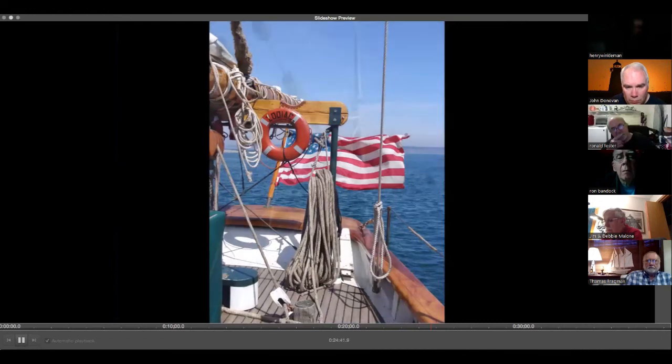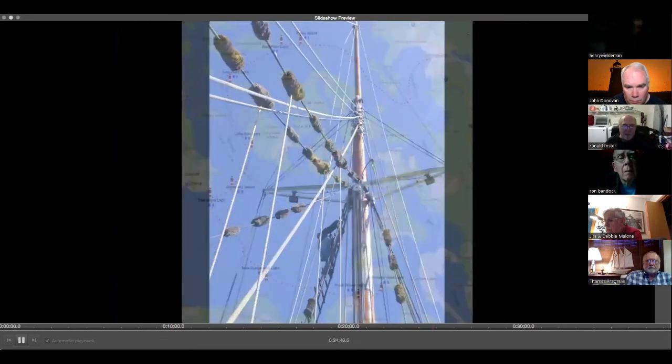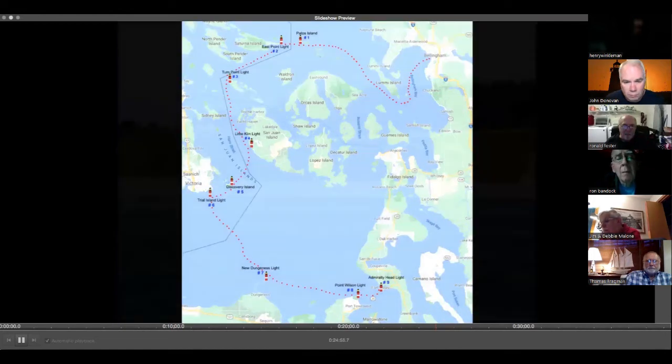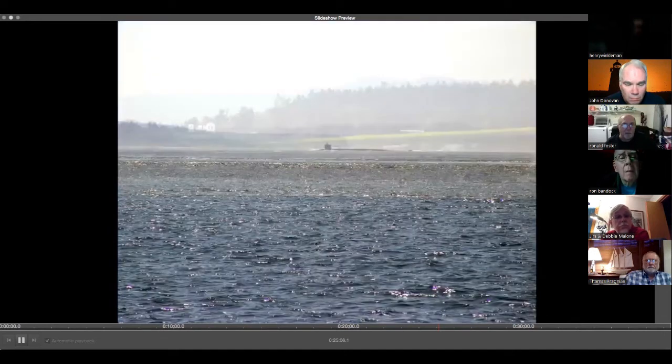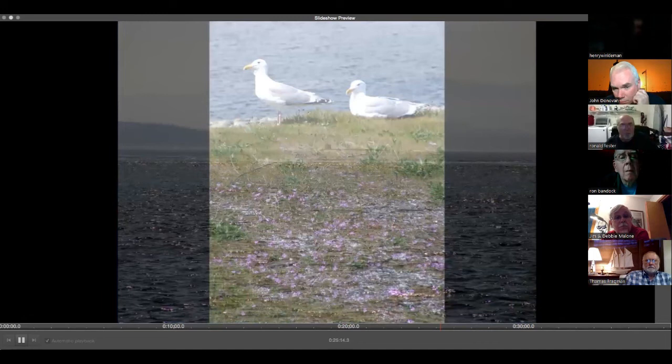And back on Zodiac, looking aft, and then looking up at the rigging. Two points define the entrance to Admiralty Inlet from the Strait of Juan de Fuca. Point Wilson on the west, and Admiralty Head on the east. Admiralty Lighthouse ahead on Whidbey Island. Then we see a Trident ballistic missile submarine off the west coast of Whidbey Island. And here are two gulls just taking a break.